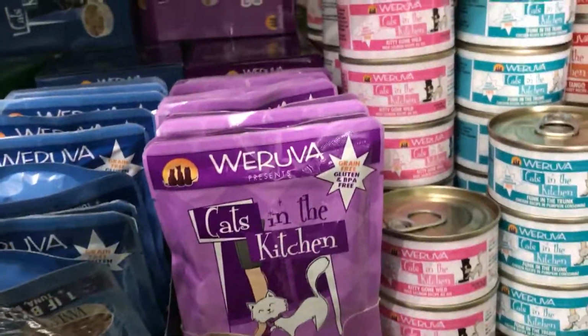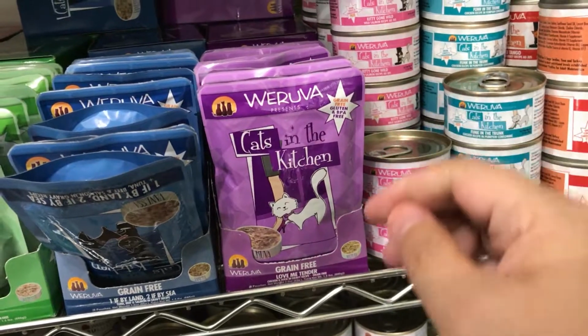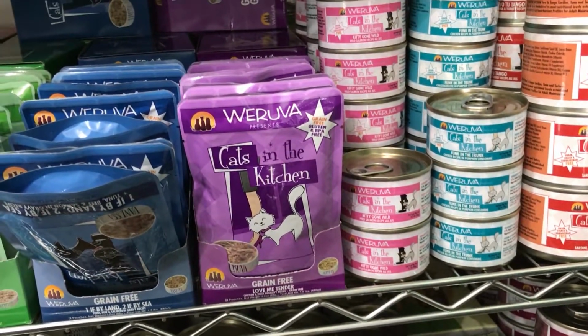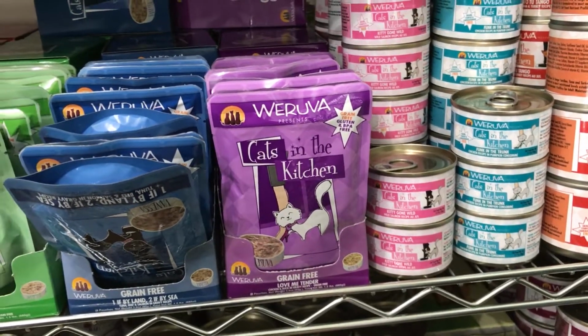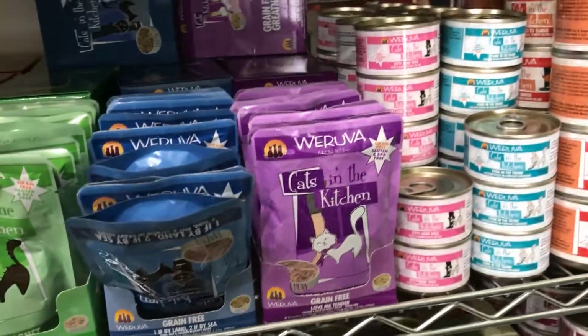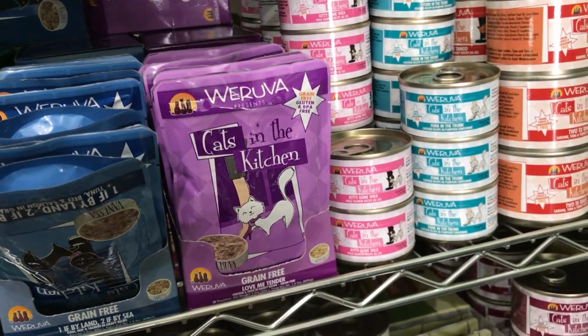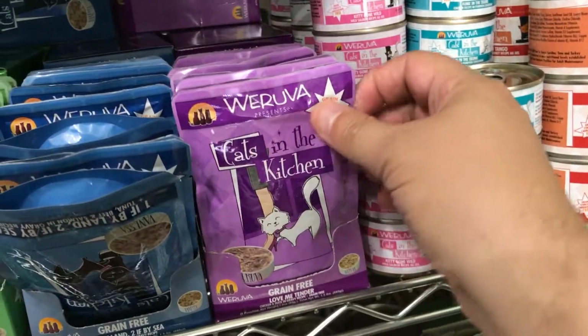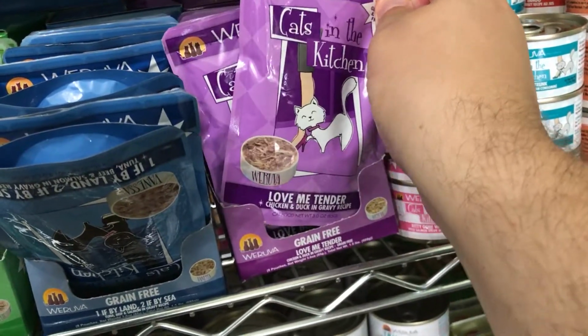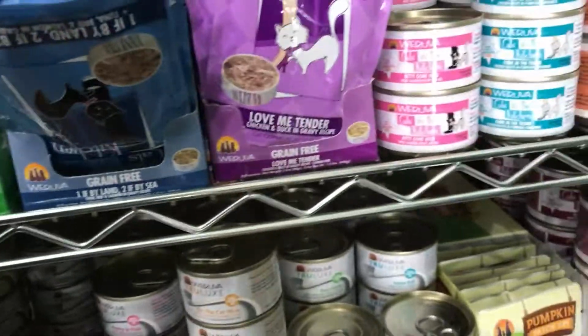This is the food that we get for Clifford. We give him 2 bags a day, 1 in the morning and 1 at night. We used to give him Science Diet, but then he had this period where he was losing weight and was kind of turned off by it, so we did a lot of research to find out what would be good. We found out that foods with no fillers are better, and ever since then he's been great. So this is the one that we get him, which is the Love Me Tender duck in a gravy sauce. Actually, it's duck and chicken.